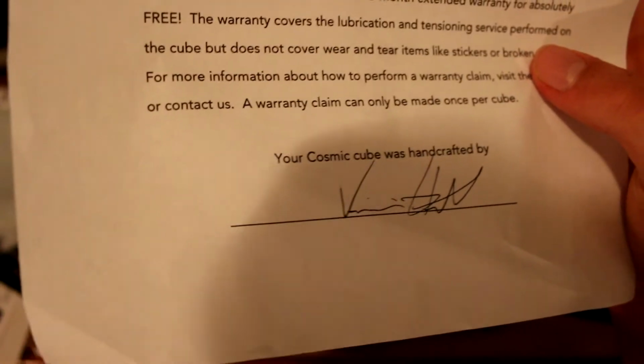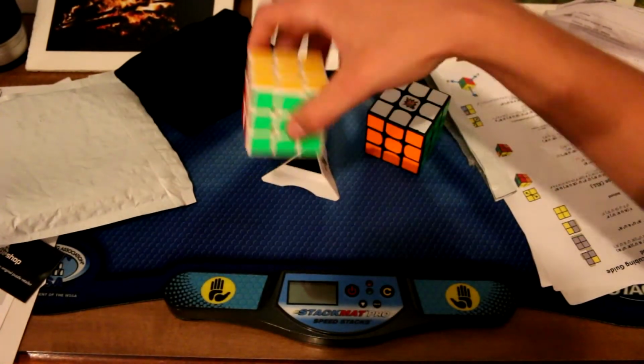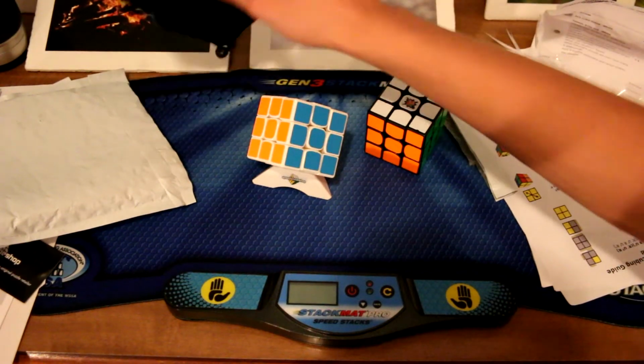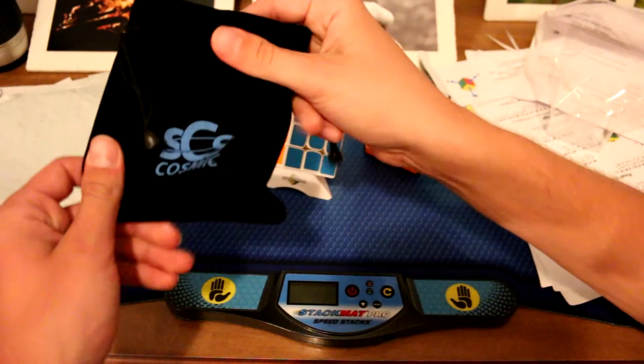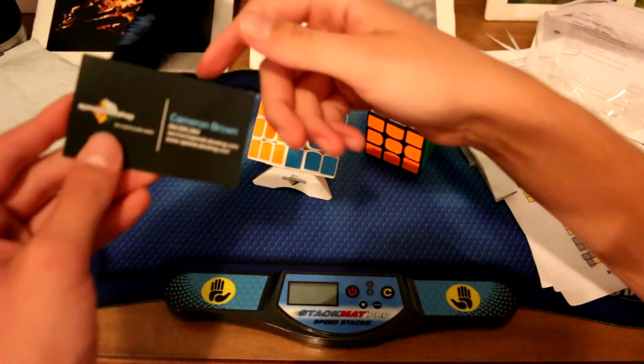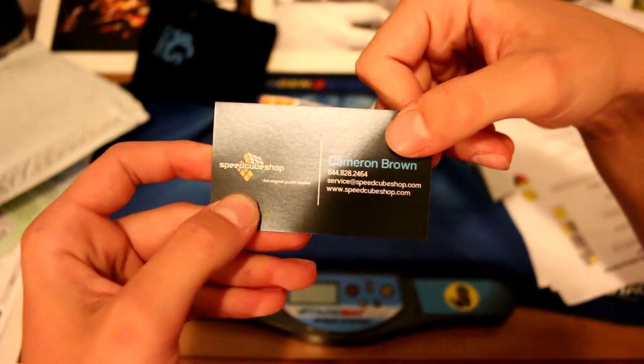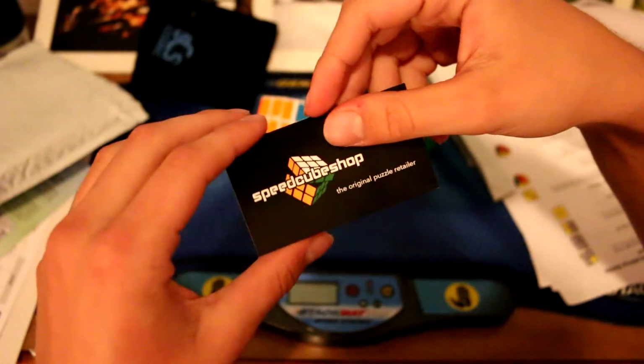I'm sorry. If you watch this video, whoever you are, I'm sorry, I can't see your name. But yeah, so that is my SpeedCubeShop Cosmic GTS 2 unboxing. Also, I should have said, it comes with this awesome felt bag, very cool. And obviously, you have to have this card, it even has his camera and name and everything on it. So this is really legit stuff.